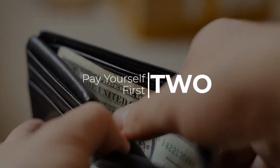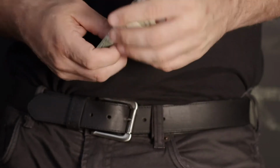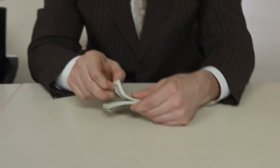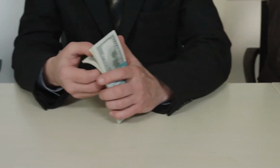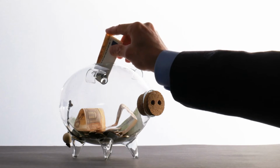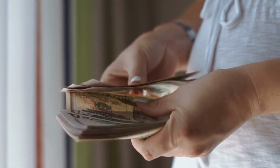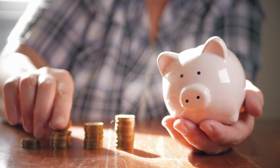Number 2. Pay yourself first. Generally, savings come after all the expenses have been taken care of. This is a classic mistake when setting financial goals. We pay ourselves last. Ideally, this should be planned upside down. We should be paying ourselves first and then the world. For example, we should be taking out the planned saving amount first and manage all the expenses from the rest.